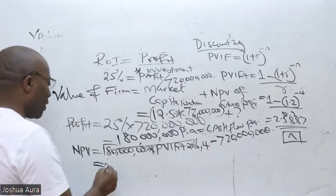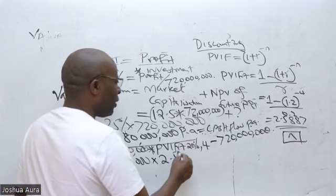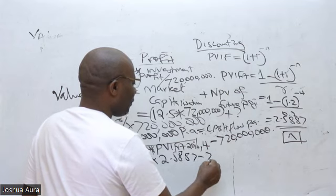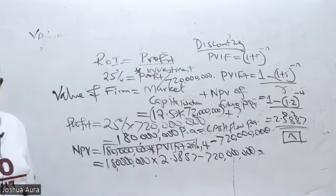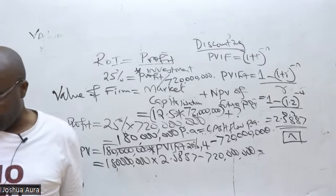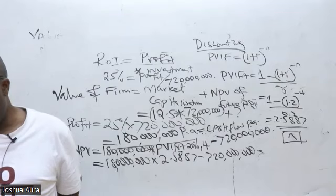So then the net present value will be 180 million times this PV of 2.5887 minus 720 million. Is there somebody who can now give me this figure? Is there anybody who can give me the final net present value?